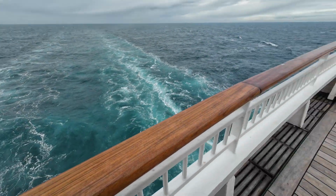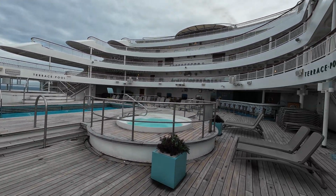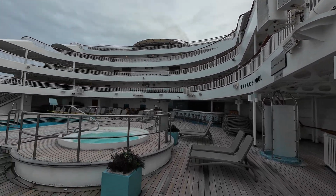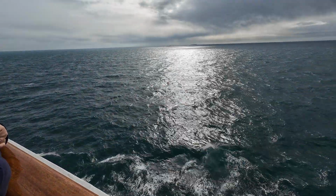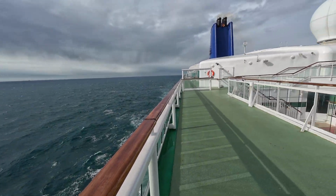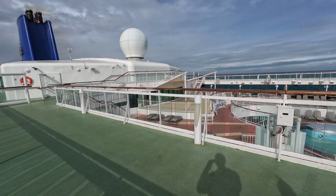We headed up to the terrace pool on deck 8, which has these lovely scalloped, tiered decks, reminiscent of old ocean liners. One lady was braving the cold morning and having a swim, although the pool temperature was pretty decent. From there we went up to sun deck, which is deck 13. It was pretty quiet out as it was cold and windy.